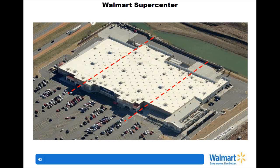The approach we're taking, which is similar to what we've done in the past, is to look at our typical store and break it into 3 different building types. On the top is a grocery store, in effect. In the middle is a general merchandising box, and on the right-hand side is what we call a seasonal box. Those have different opportunities for energy efficiency, and different demands on the building type to support the business.